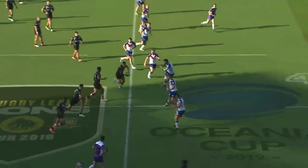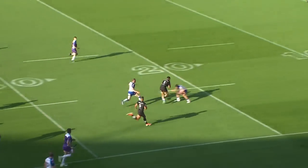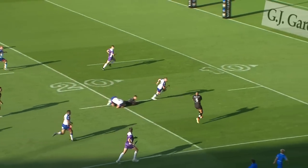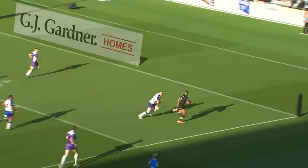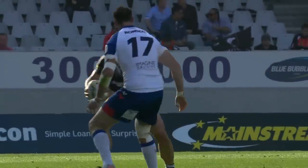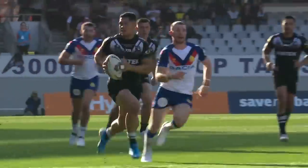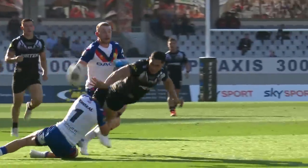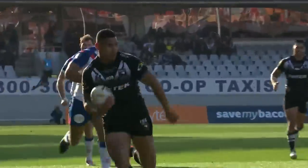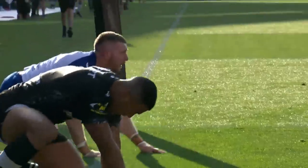And then he finds some space down the right. And this is the edge that's owned by Joey Manu. They stand off him. And here, one-on-one with Lomax. Lomax does a really good job. I thought Jermaine Asako could have got to him a little earlier. He sort of missed the beat. But the tackle of Lomax gives Roger Tuivasa the chance to flick it out the back. And wow. Asako.